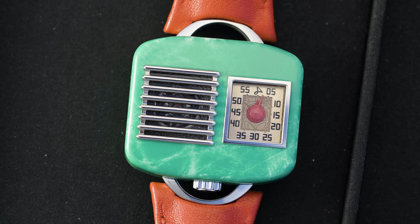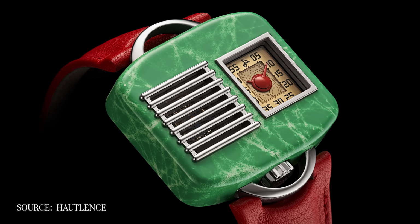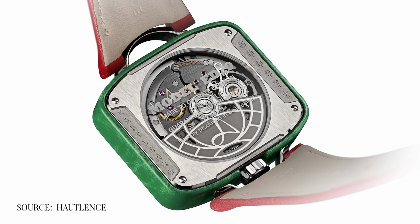But this is so much fun, and it wears so well, and it's such a quirky piece that it speaks to me directly on an emotional level that connects with exactly what I love about watches. It's not rational, and this hits me there. I adore this piece also.